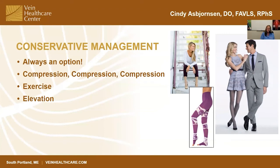So all 3, exercise, elevation, and compression, can be game changers for some people in terms of controlling their symptoms of venous disease. Again, most people in their younger years really aren't that interested in making the kind of commitment it takes to donning and doffing compression on a daily basis. But as people hit different points in their life, sometimes compression, or conservative management, I should say, is a perfect match for end game goals. And this is where it goes back to asking patients and listening about what they want out of their vein health and any treatment options that we can offer.